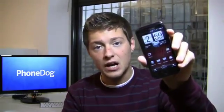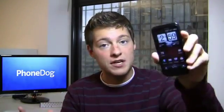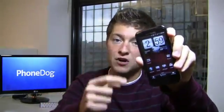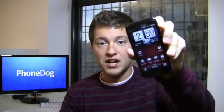Now this is packing a dual-core 1.5 gigahertz CPU, an 8-megapixel camera, a front-facing camera, and of course it's the first HTC device in the US to have Beats by Dr. Dre built into the device. So for $300 you get the phone, you get some iBeats headphones, and more in a nice 4G LTE package.